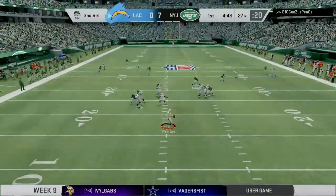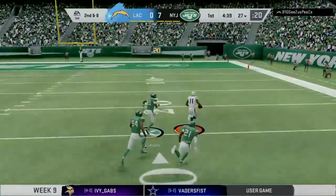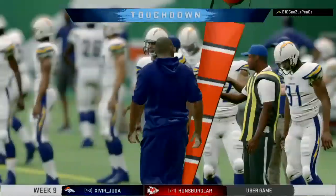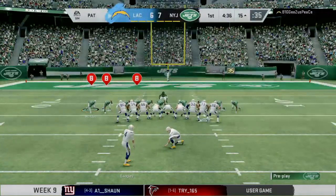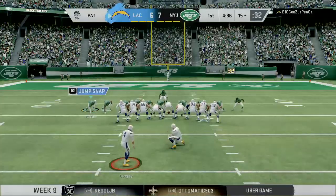Play action now, Winston. Going deep downfield and that's caught inside the 35. And he's in for a Charger touchdown. John Ross. His 5th touchdown now on the year, as his guys are on the board here in this first quarter.